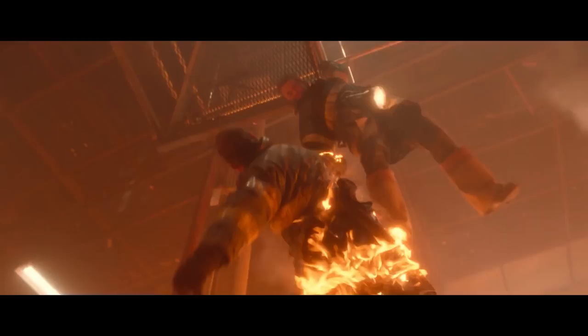That's a cool shot, look at that. Dude, a fire stunt with the actual actor. It's a wire stunt and a fire stunt at the same time without doubles. Man, so cool. Good on the actors for doing this too.